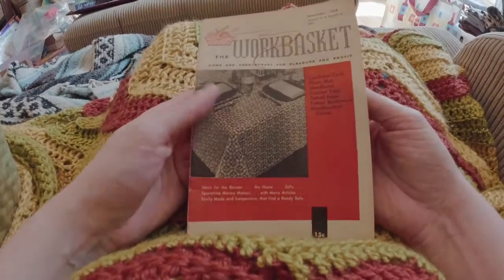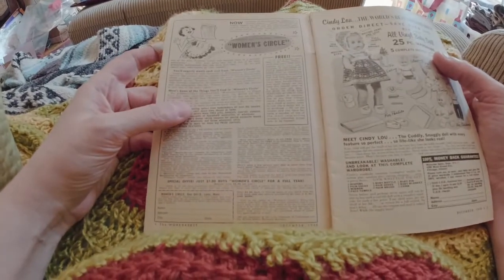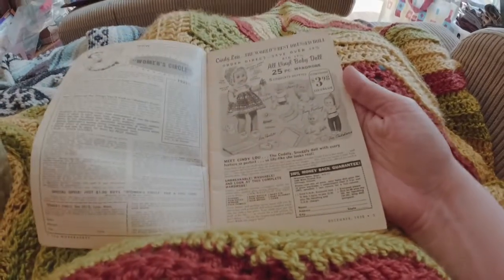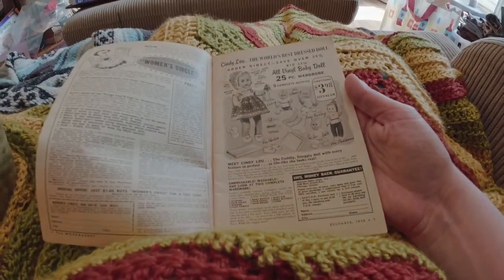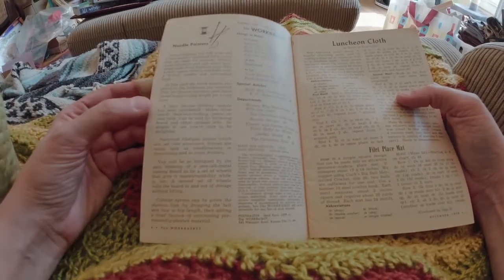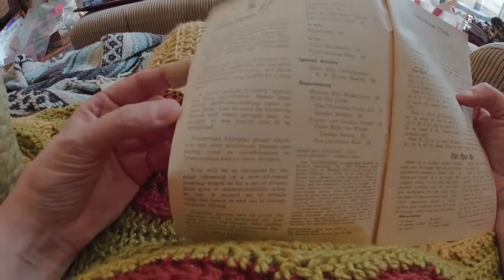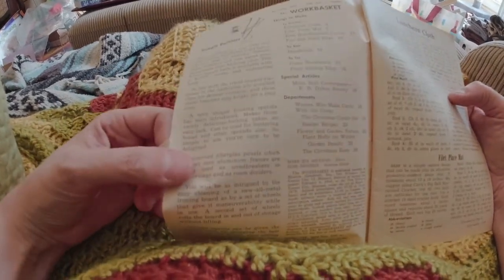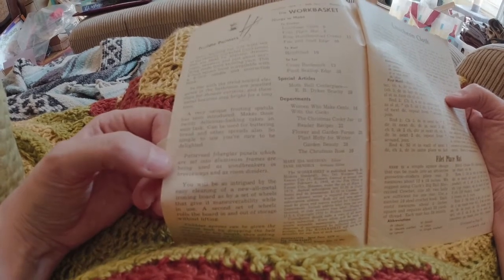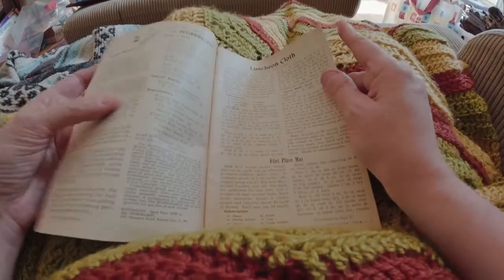Alright, so this is December 1958. Let's get started. Women's Circle magazine on this page. Cindy Lou, the world's best dressed doll. Always some tips here. A very unique frosting spatula has been introduced. Makes those swirly, delicious looking cakes an easy task. Can be used for buttering breads and other spreads also. So simple to use, you're sure to be delighted. No idea where to find it, but it exists.